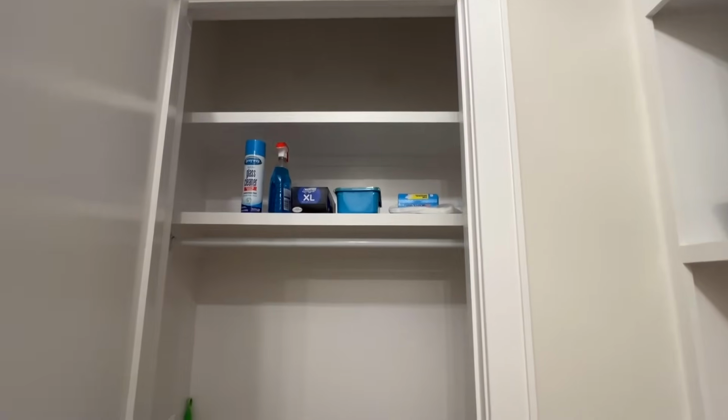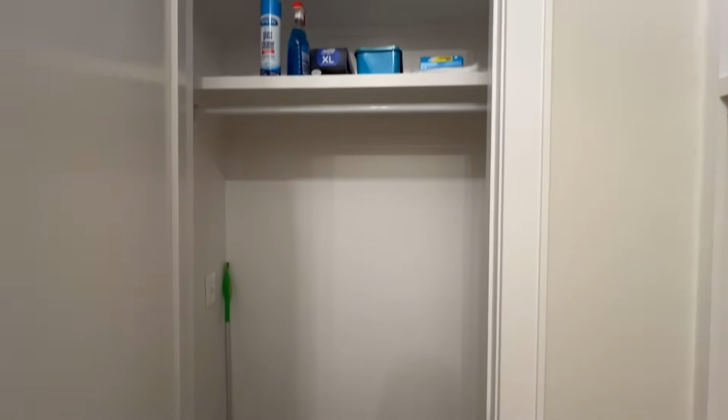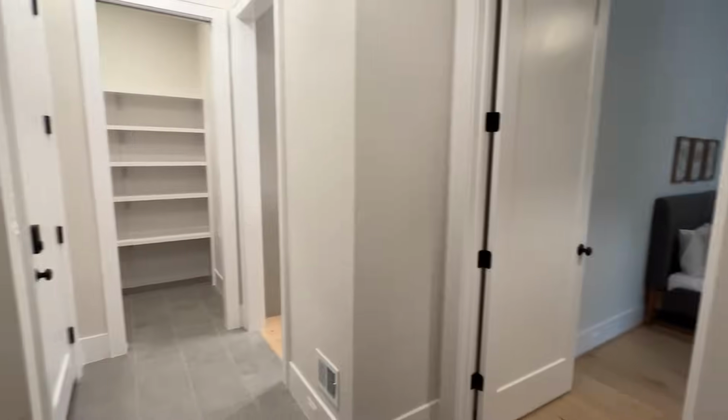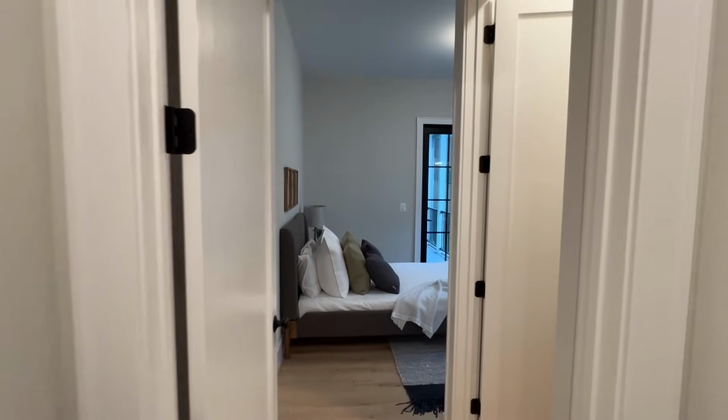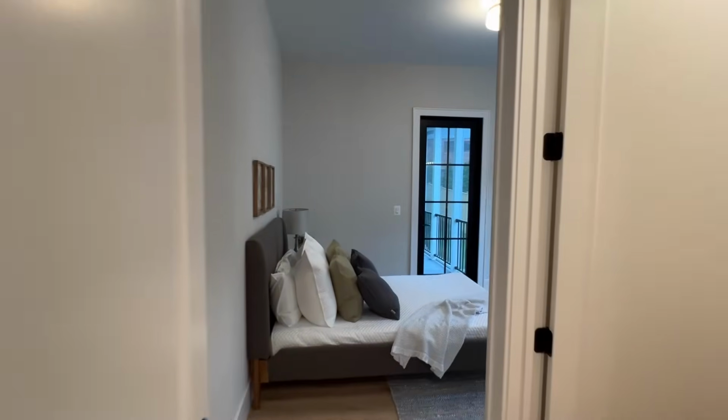And we got another closet. It's a pretty decent mudroom, and then great thing about this property, we have the first level bedroom, so you don't have to turn an office into a bedroom unless you got really desperate.